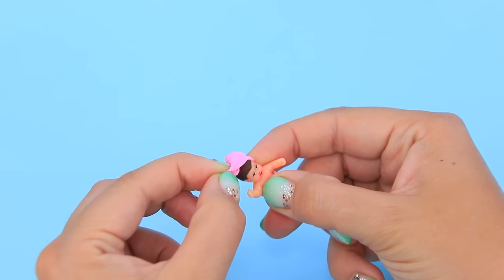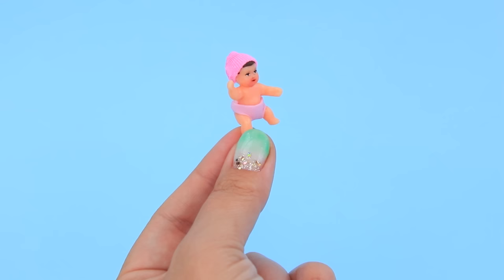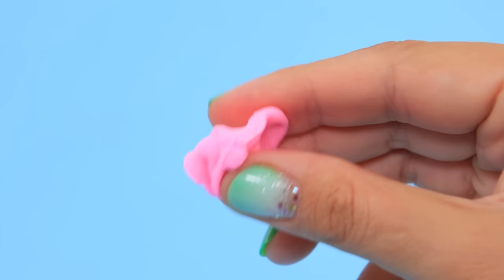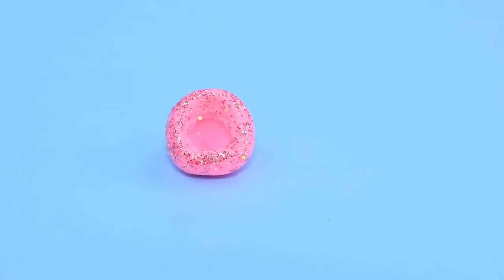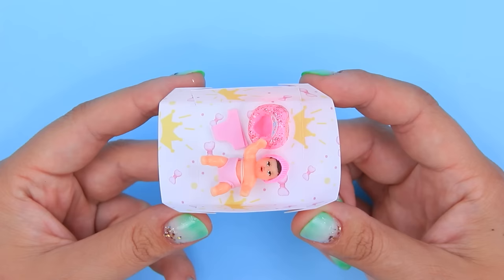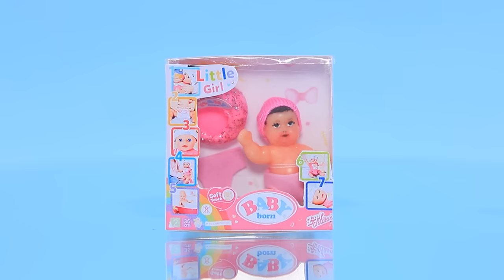This baby doll is putting on a pink diaper. Don't forget about the hat. Make a miniature pot out of light clay. It's covered in glitter. It's time to pack our toys. A baby born kit is every girl's dream. Wow! It looks so real, it even goes to the bathroom.